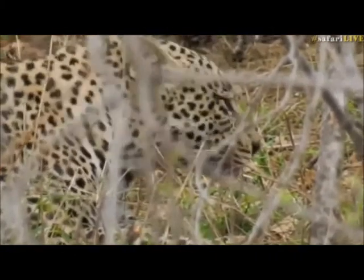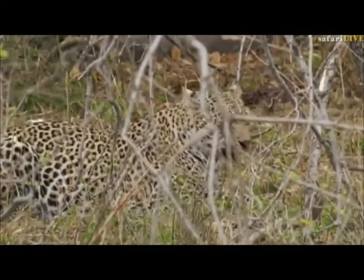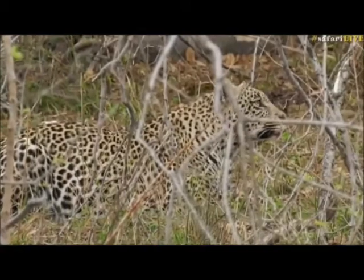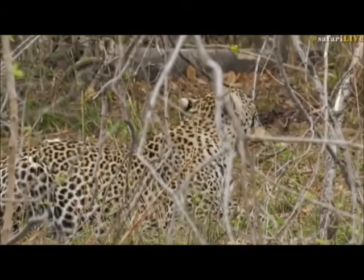Now, you may have noticed some of the other vehicles that are in the area with us. There are tourists in this particular section of the reserve, so if you do hear a vehicle coming in and out, it is because there are tourists coming to see these animals as well.